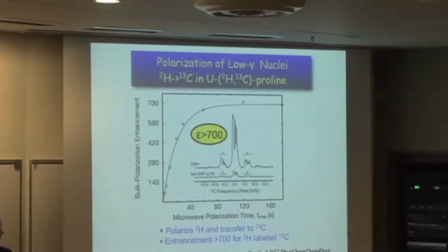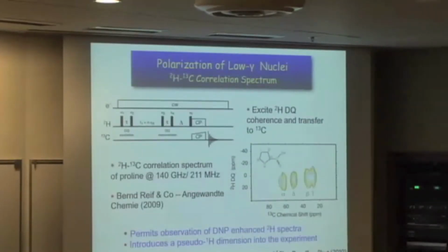Now, this is hard to measure, okay, because you can't get an off spectrum very accurately. You average and average and average, and you have to blow it up by a factor of 70. But that's what the spectrum looks like. This is the on spectrum. It's just a proline sample, but you get something of the order of 700 or larger. Now, the reason for this, of course, is that the deuterium Larmor frequency is very low, and you can fit that into the narrow line trityl spectrum. All right? Okay, and then you can transfer polarization from deuterium down to C13.